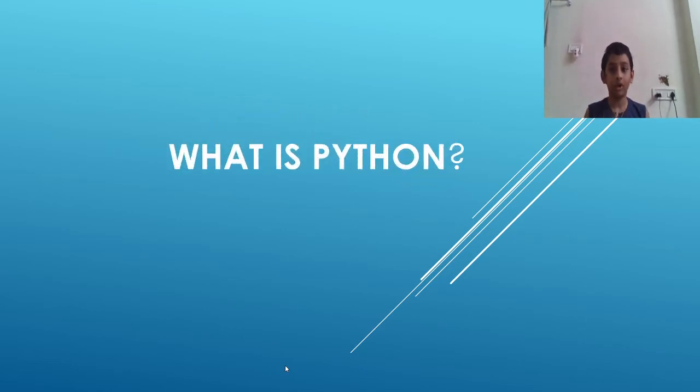What is Python? Python is a general purpose, high level interpreted language with easy syntax and dynamic semantics. Python is a popular programming language. It was created by Guido van Rossum and released in 1991.